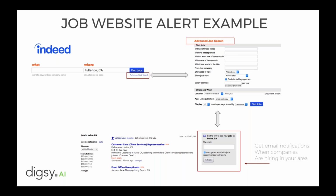Then when I go to the search results page, which is here at the bottom, you'll see the listings, but to the right, you'll see there's a little box that says be the first to see jobs in Irvine, CA. You enter your email address there, and it's going to send you jobs of anybody hiring in Irvine. All you have to do is scan it once a day, and what you'll find out is you'll start seeing the same companies pop up over and over again, and those are the companies that are hiring a lot.